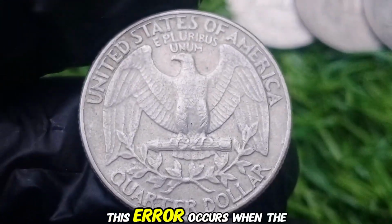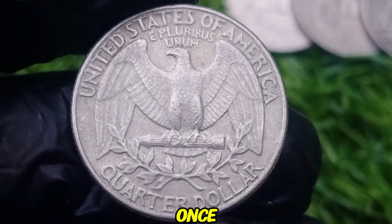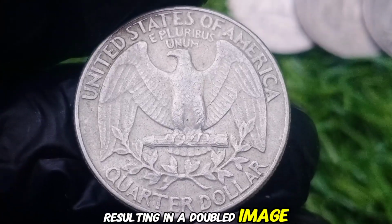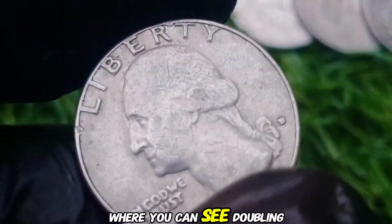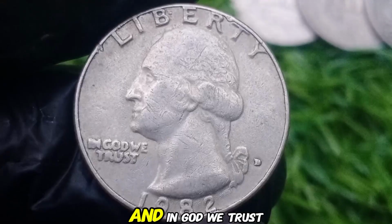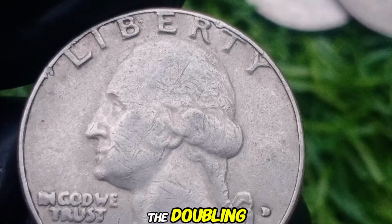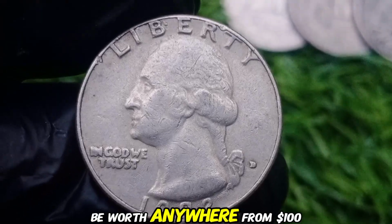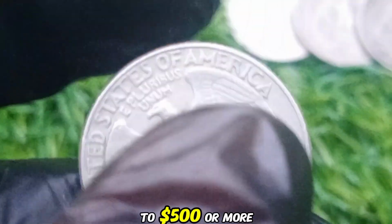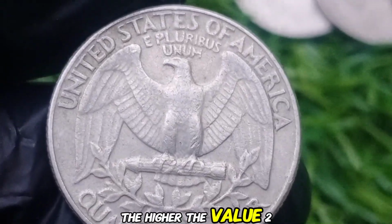Description. This error occurs when the die that strikes the coin has been imprinted more than once, resulting in a doubled image. The most common double die is on the obverse, the front of the coin, where you can see doubling on the Liberty and "In God We Trust." Value. Depending on the severity of the doubling and the coin's condition, a 1982 double die can be worth anywhere from $100 to $500 or more. The more pronounced the doubling, the higher the value.